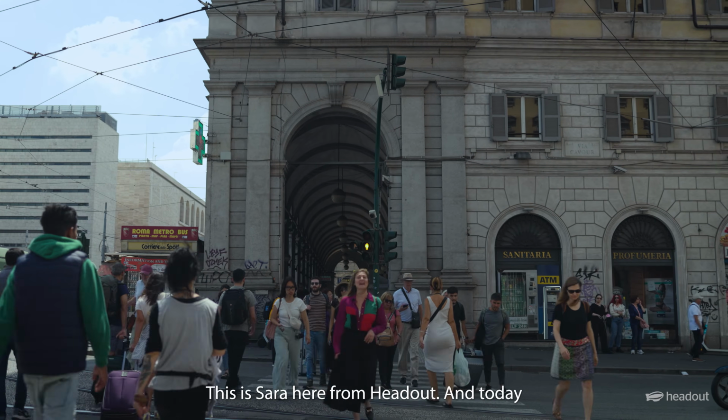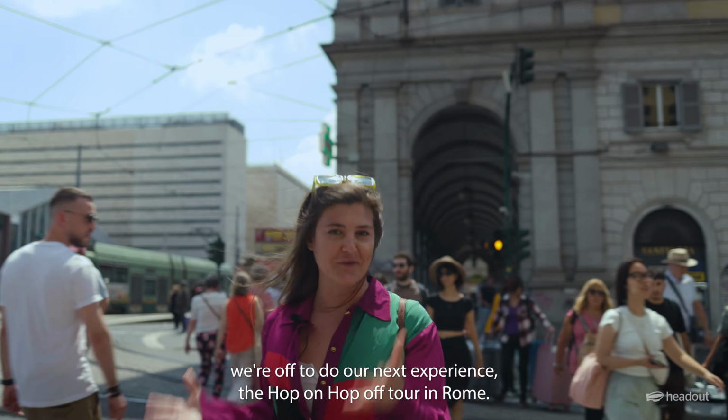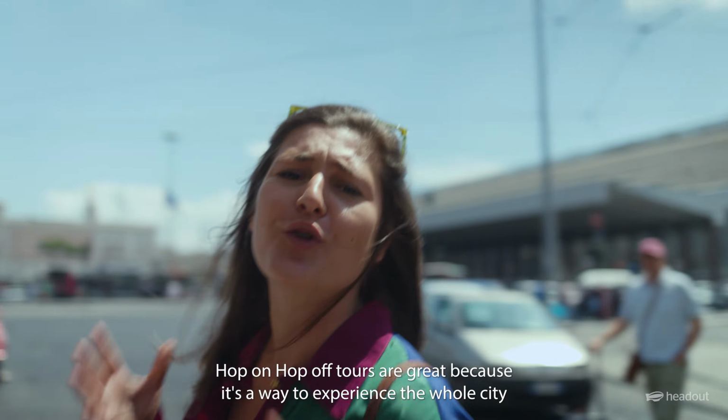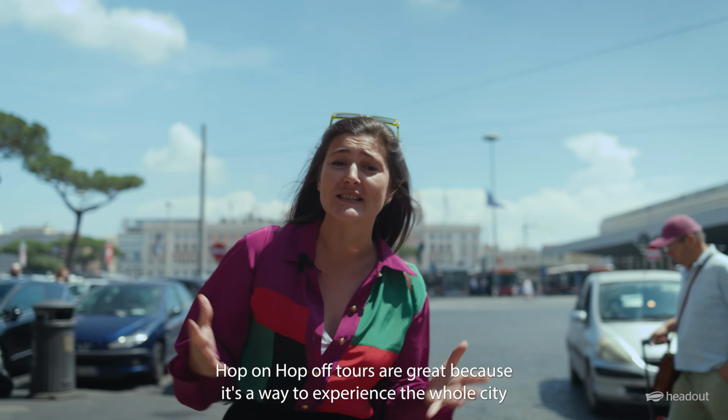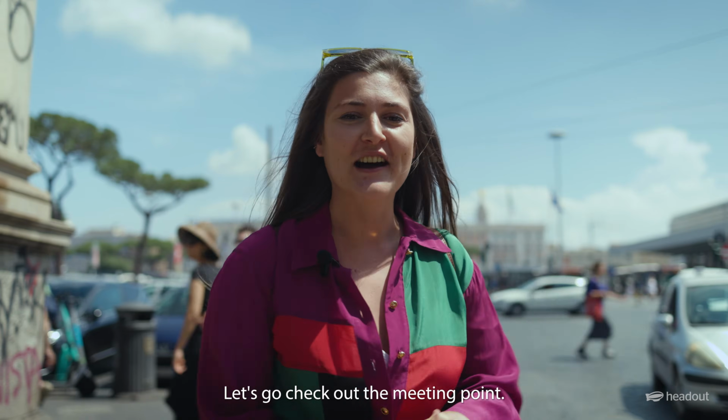This is Sarah here from Headout, and today we're off to do our next experience, the hop-on, hop-off tour in Rome. Hop-on, hop-off tours are great because it's a way to experience the whole city and get your bearings, especially when it's your first time visiting. Let's go check out the meeting point.